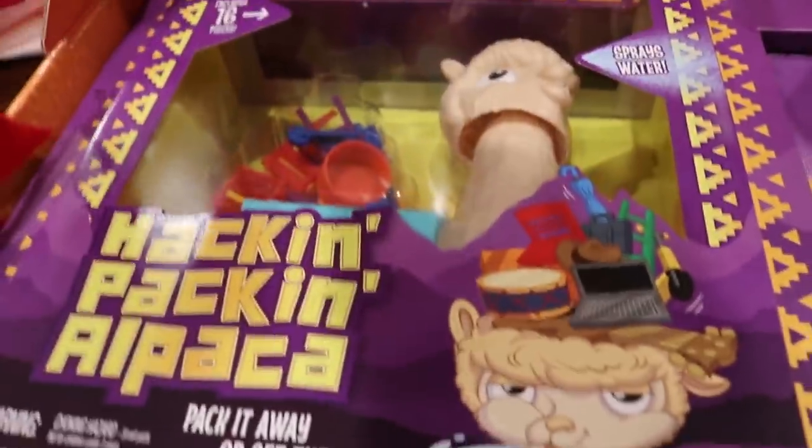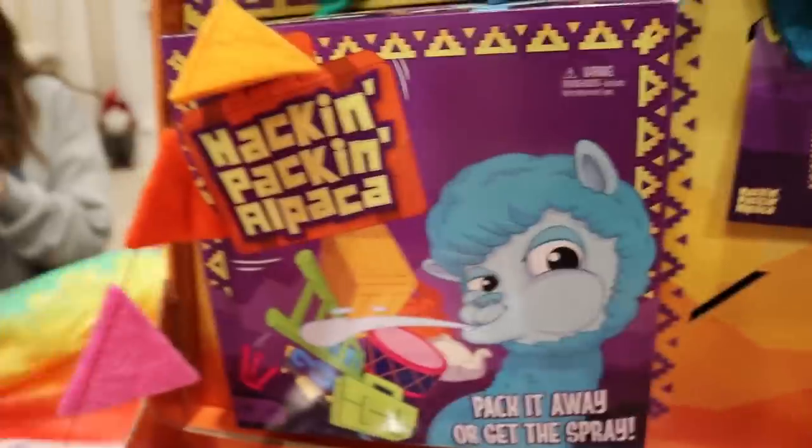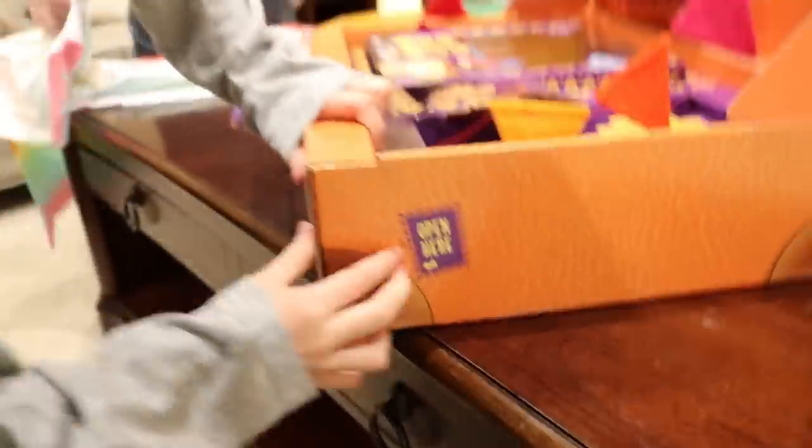Woo. Okay, and then look, we have two games, Hackin Packin Alpaca, and then a blue Hackin Packin Alpaca. I think we'll open up a blue one and play that. But right here it says, look over here for a surprise. What? A surprise? There's a surprise. Should we hurry and open that? Yeah. Open it up, Ty.